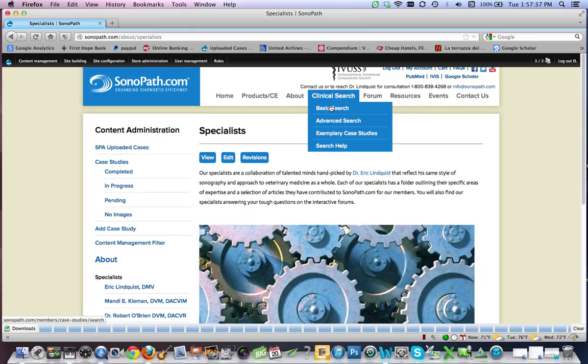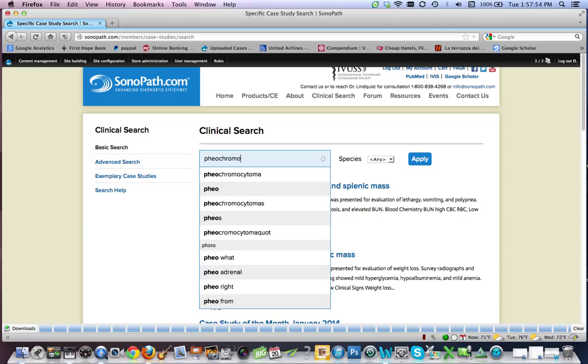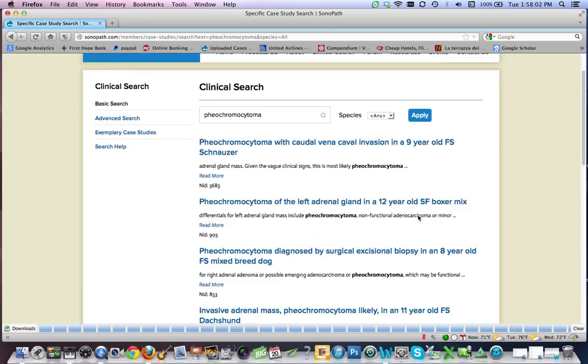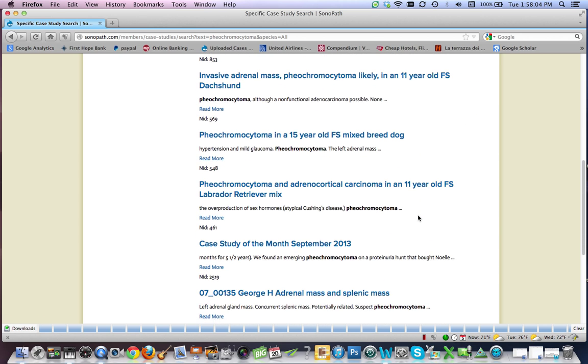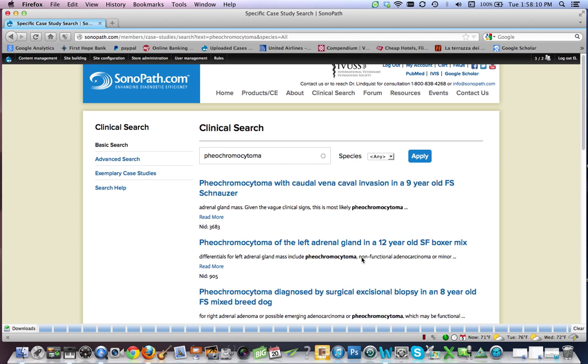Our clinical search and basic search are innovative search engines that we created in order to search all of the pathology in our archive rapidly. So let's say you want to see what a pheochromocytoma looks like. You just type in pheochromocytoma and apply. And all of these are cases of pheochromocytoma, and they all open up, and we have 5+ pages of pheochromocytoma. So you think that might be a rare disease? Well, you'll find that it's actually quite common, and the only way to find it is with a sonogram.